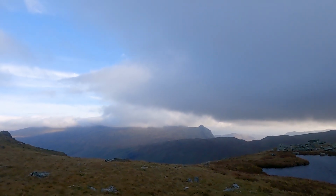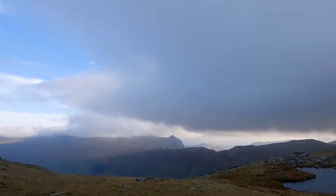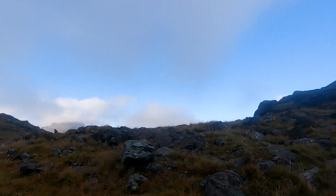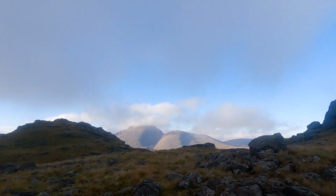You can see the Langdales coming into view. Pike o' Stickle there, sticking up. Looks class. You can just see over this side. Great Gable just in the clouds. Base Brown.